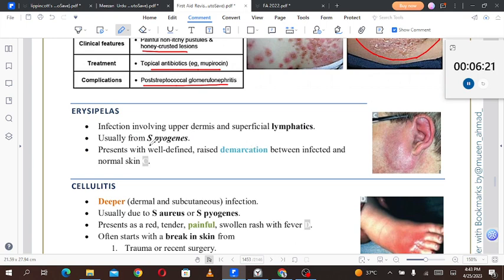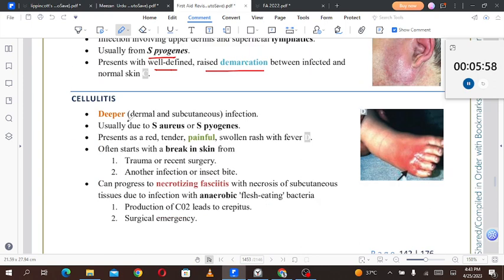Now let's talk about erysipelas. Erysipelas is very specific for Streptococcus pyogenes. It is an infection involving the upper dermis and superficial lymphatics. So the upper dermis and superficial lymphatics are involved in erysipelas. Usually with Streptococcus pyogenes, they present with a well-defined raised demarcation between the infected and normal skin. So this is the demarcation line between the infected and the normal skin. Remember this difference.